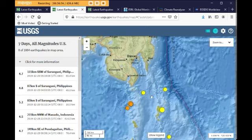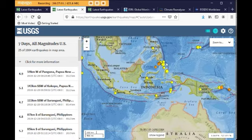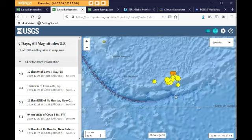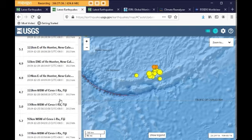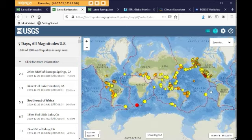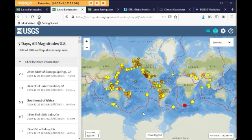And we've had more earthquakes over here in the Philippines. 5.2 there. Just all over the place. Here's a big cluster down here near Fiji. 14. High 4s and 5s. 5.5 is the biggest one, it looks like. Okay, this one just came in. 5.2 southwest of Africa. See these? Look at all of these on this red line. This is on the edge of the Antarctic plate.